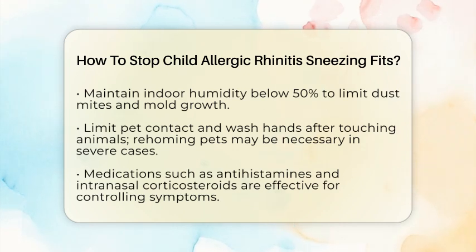Intranasal corticosteroids are considered the most effective for ongoing symptoms. They reduce inflammation inside the nose and help prevent sneezing fits when used regularly. Saline nasal rinses can also be very helpful. Rinsing the nasal passages with saline solution clears allergens and mucus, providing relief.